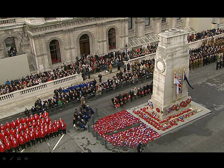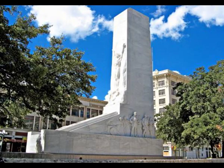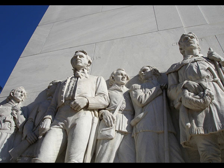This famous cenotaph in London is the site of the annual Day of Remembrance held on Armistice Day in November each year. Here is one in Canada which lists the names of the men from this town who died in World Wars I and II. This is the Alamo Cenotaph in downtown San Antonio, Texas. Called the Spirit of Sacrifice, it is 60 feet tall and pays tribute to men like William Travis, Jim Bowie, Davy Crockett, and others who died in 1836 defending the mission rather than surrender to overwhelming odds.